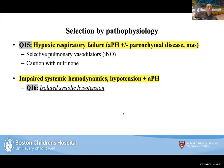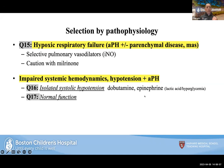A lot of you chose dobutamine, epinephrine. Okay, so basically you want to pick a drug that's going to impact your contractility. You don't want to just pick a drug that is going to impact, for example, your norepinephrine or your vasopressin that has no kind of inotropic properties, because you're just going to end up increasing your SVR against the heart that can't pump out. So dobutamine and epinephrine were the correct answers. Be a little cautious with epinephrine because of its impact on lactic acidosis and hyperglycemia with the babies that are being cooled. What if you have normal function?